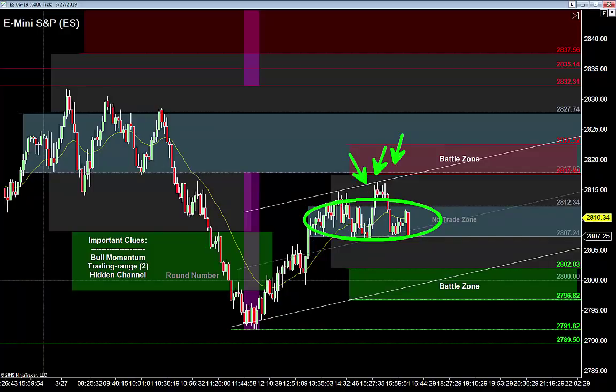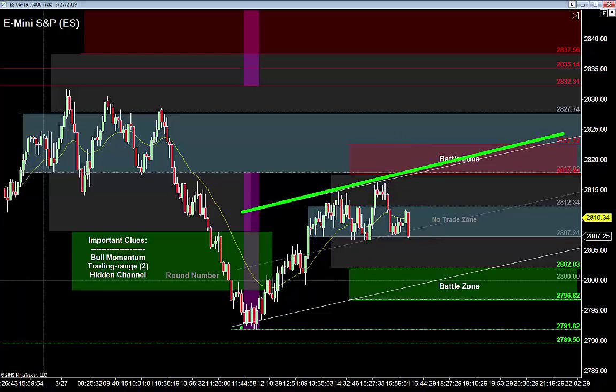Now, on the S&P and on the Nasdaq tonight, I've got another big clue, and that is that hidden channel. So at this point, we really have a lot telling us. I'm looking for buying opportunities at the low of that hidden channel, maybe a bounce off that big round number. But at the same time, if we go higher, we just saw complete rejection from those buyers. And so I want to be a breakout buyer here, but I'm looking for a couple very important patterns. I'm going to go into those patterns here in just a moment on the S&P.